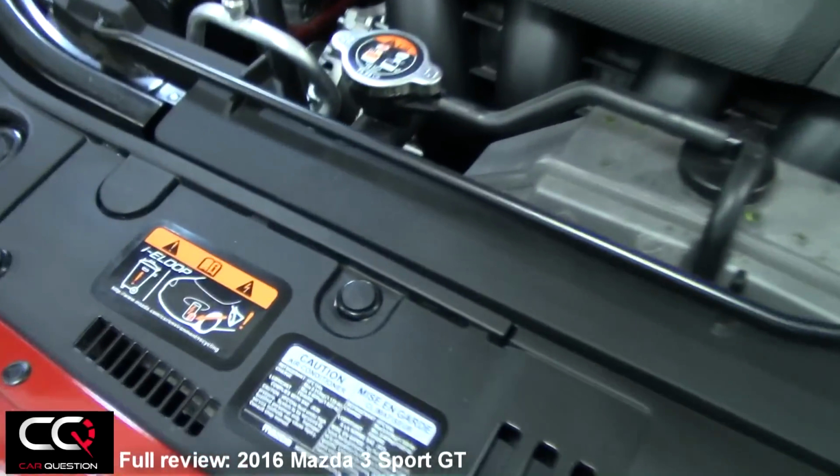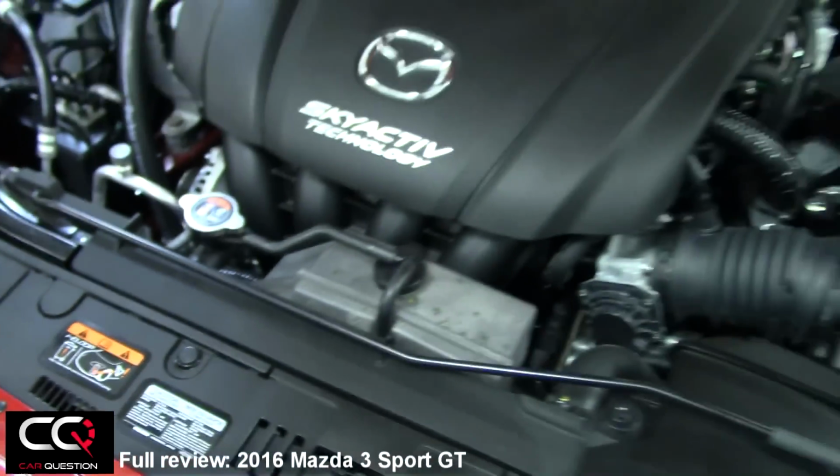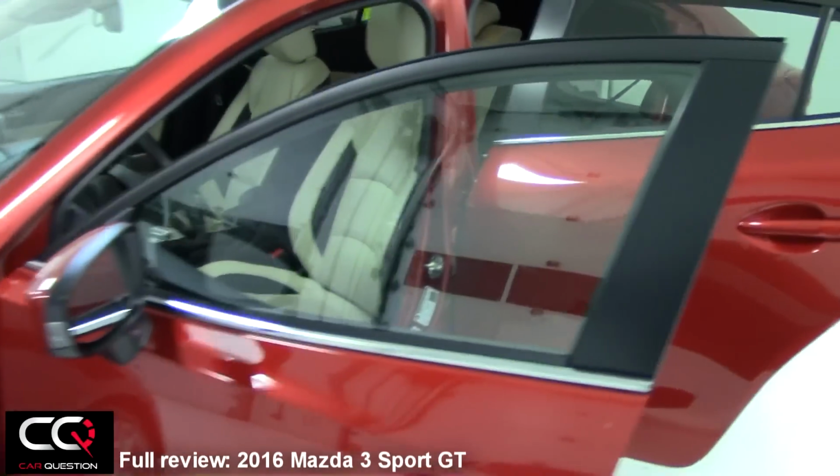And you've also got the information that you have the i-eloop right there. I'm going to explain to you later what it does. A nice complete car, exterior and interior. I just love that.